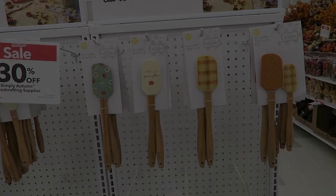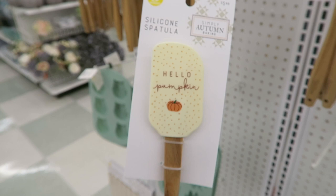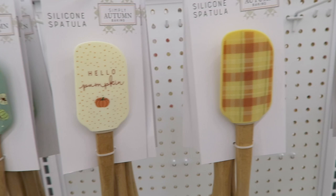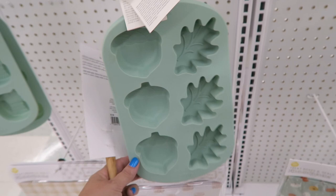Alright guys, now we are at Joanne's, and I am getting one of these adorable little spatulas right here that say Hello Pumpkin. I actually already have this one in my hand. They have a bunch of super cute ones, and these are 30% off right now. They also have some of these adorable little pumpkin silicone molds right here. And then they have one with acorns and leaves. Oh my gosh, aren't those adorable? Yeah. Look at that.